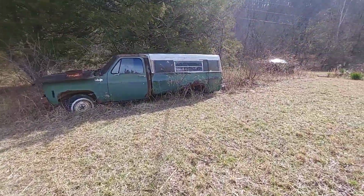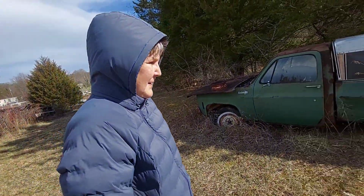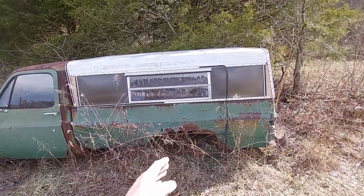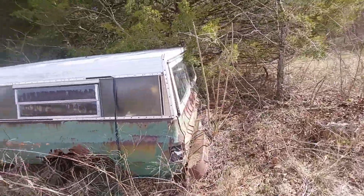I was thinking about buying this truck, but then he came to his senses. Oh, okay. But the rear end's gone. I got to looking at it. It's just too much missing.